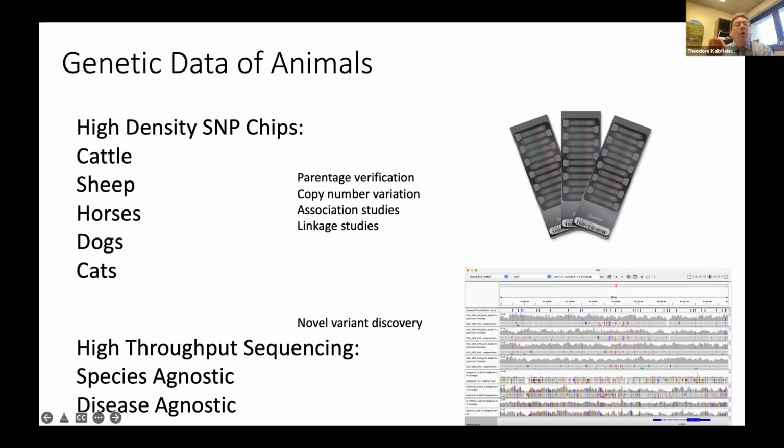Right now, there are high density SNP chips for cattle, sheep, horses, dogs, cats. This is data that can be used for, and really these are the most simple uses of these data, parentage verification, copy number variation. And a copy number, for those of you who don't know the field terribly well, is when certain regions in the genome that are functional get replicated or otherwise removed from the genome, imparting different phenotypes to the individuals who have those genetic signatures.